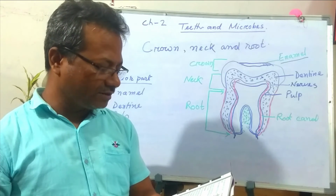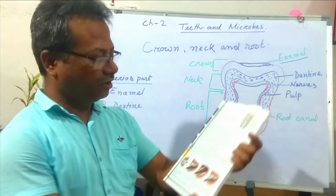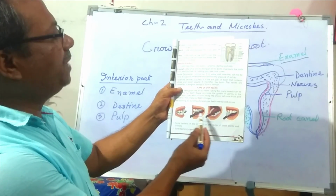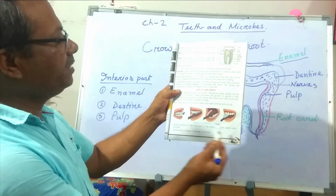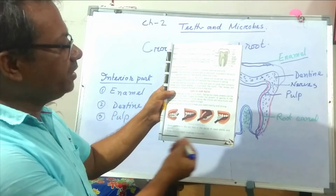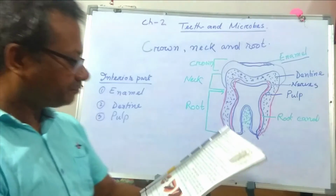The following are some tips to keep our teeth healthy and strong. Notice here the brush, how to brush the teeth. It is shown in the figure. So you can brush your teeth regularly in the morning and evening, 2 times per day.